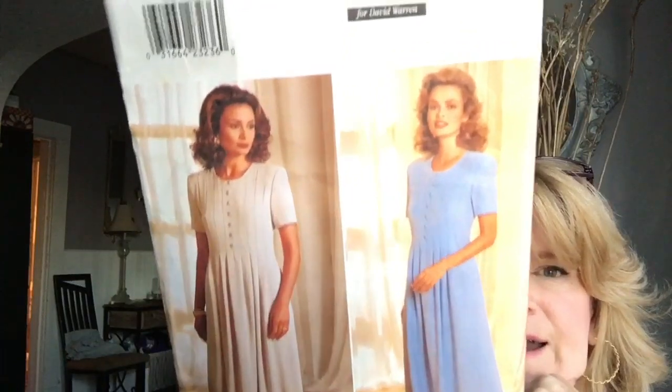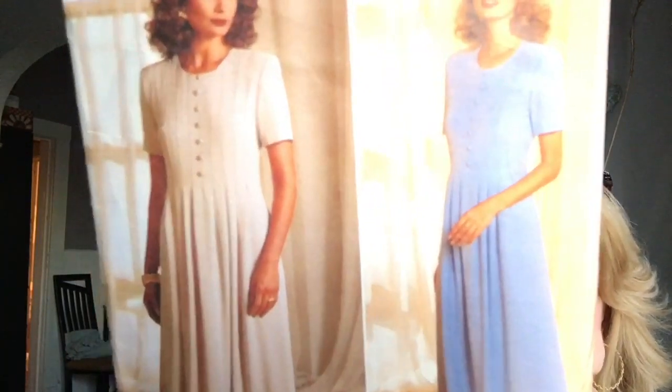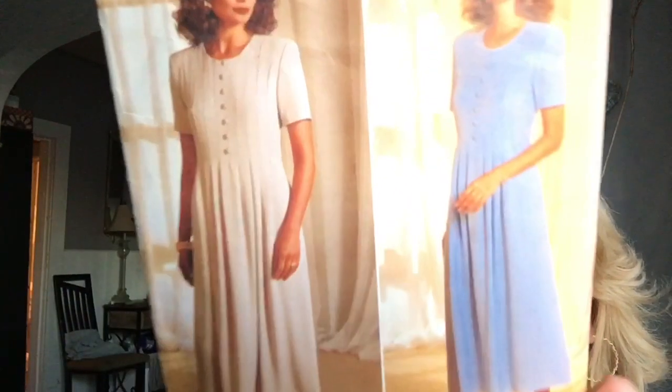The first one is Butterick 4367, and this is a 1990s style dress, and I just think it's really pretty. I love it. I thought that this skirt, there are several that you will be seeing here, would be good, like, I could use that for my dirndl dress. I don't think a dirndl has a full circle skirt.